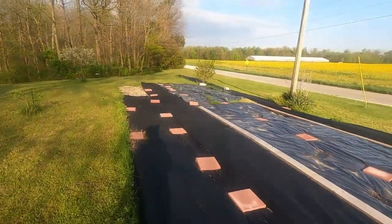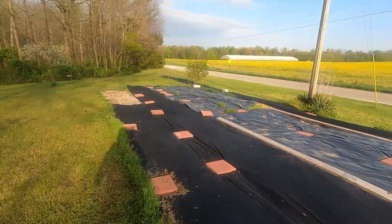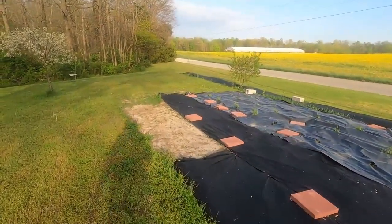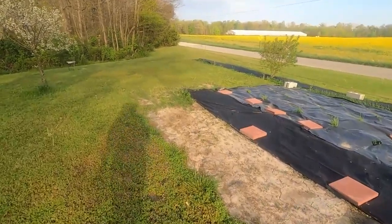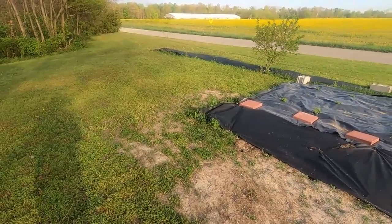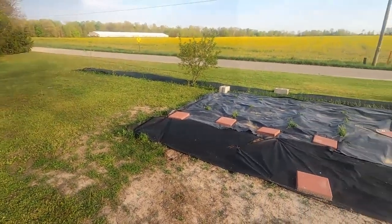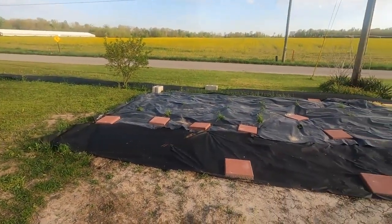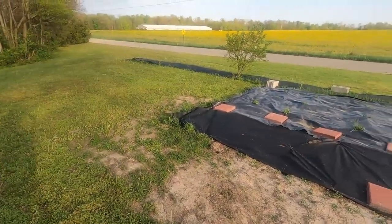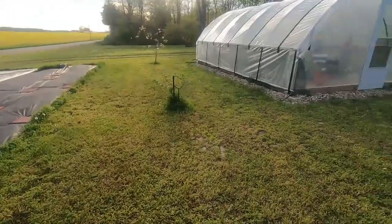And then I'm hoping to get this part on the end here tilled up so that I can plant some corn. It's either that or plant it in between the melons. I haven't decided yet, but I'm more leaning towards digging that up and putting the corn in.